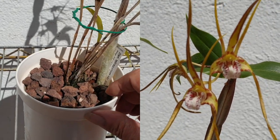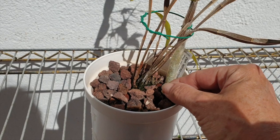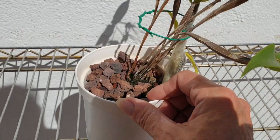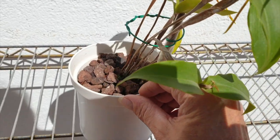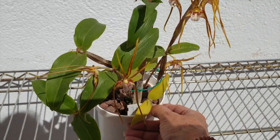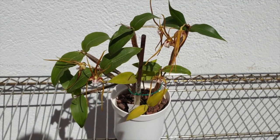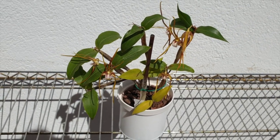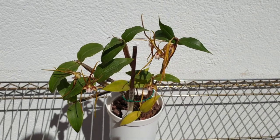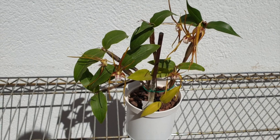So I grow mine just in lava rock. It's the small lava rock, and it is in a semi-hydro setup. That's all it is. I pour water through it every once in a while. Of course, right now it's getting fertilizer again. But when it is not growing, when this blooming finishes, it'll sit there again for a couple of months and do absolutely nothing, like it did between my previous blooming and this one.